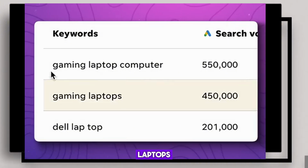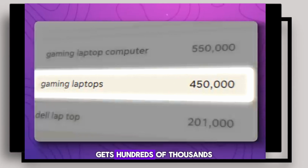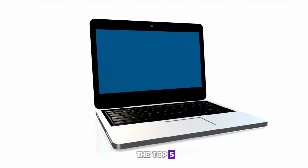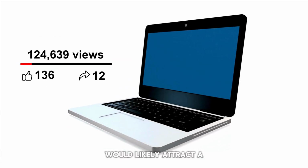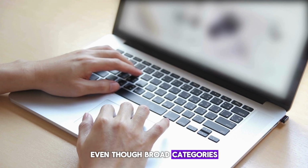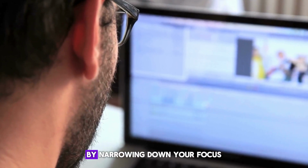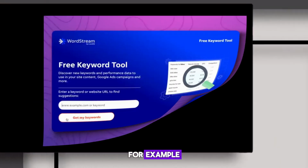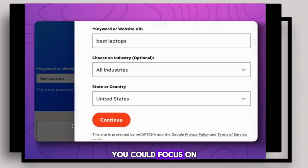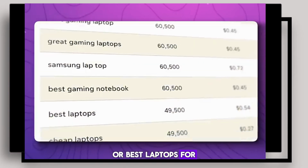in gaming laptops. According to WordStream, the keyword Best Gaming Laptops gets hundreds of thousands of searches per month. This tells me that creating a video on the top 5 best gaming laptops would likely attract a lot of views. Narrowing down your niche. Even though broad categories like laptops attract a lot of searches, you'll often find more success by narrowing down your focus. For example, instead of just making a video about best laptops, you could focus on best gaming laptops under $1,000 or best laptops for college students.